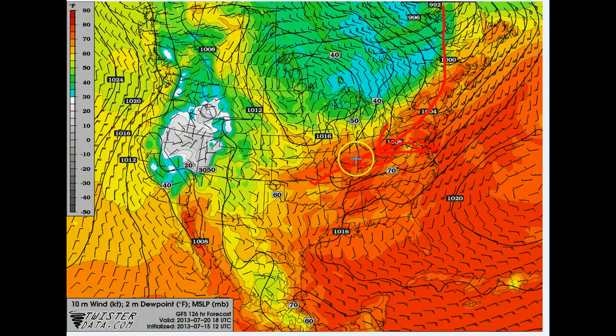And 1,012 is down to here, which certainly is sufficient with these conditions. But certainly up in here is where you'd want to be looking to be under the gun as far as severe weather goes. Now here's my concern as far as perhaps not being as active.